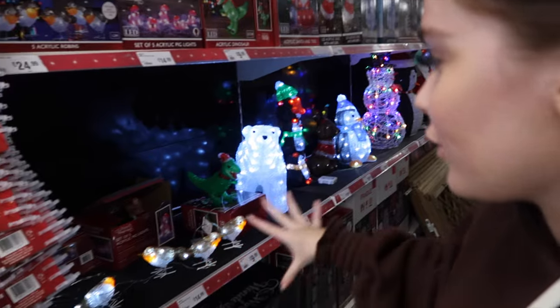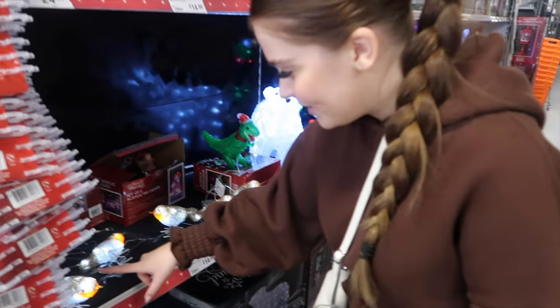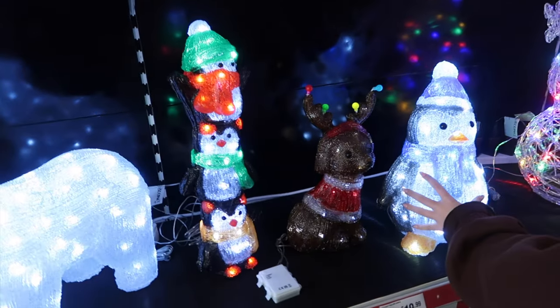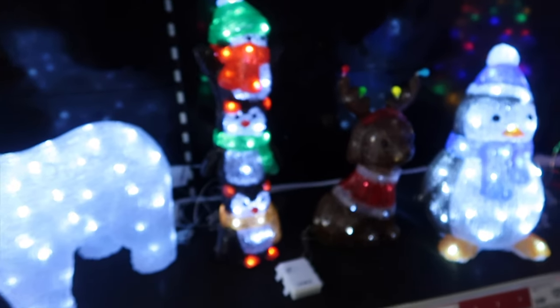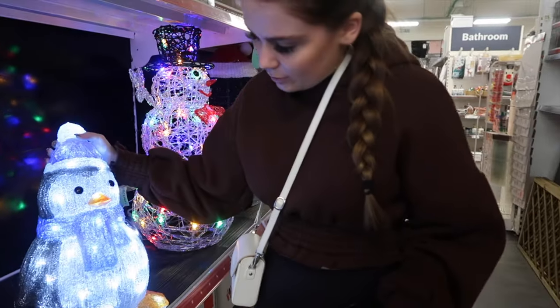This is one of my favourite things to do as a kid. Did you ever come to shops just to look at the lights? No, just me? Okay, I thought you were talking to the people. No, I'm speaking to you. Oh, I like the penguins. I'm so excited for when we get a house together, and we don't even have one. Can we just buy a house just to buy this?